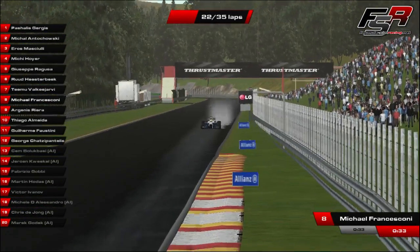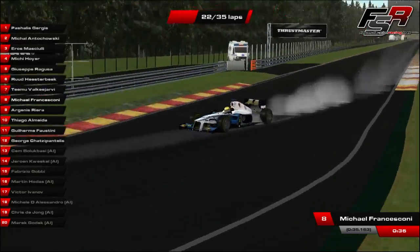And does Georgius pit this lap? It doesn't look like it. No pit light for him. There is a pit light though for Michal Antohovsky.